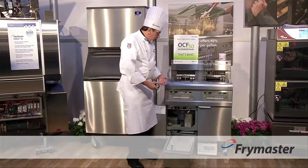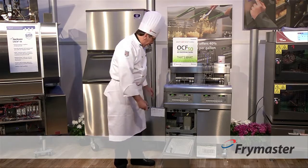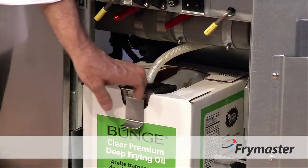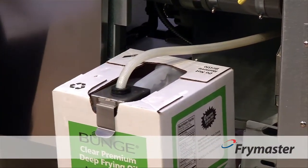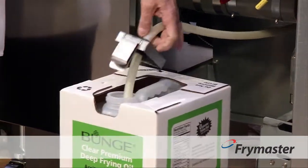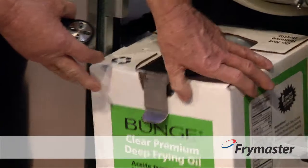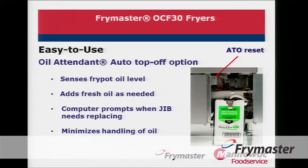Gone are the days where you have to continually remove that oil back and forth. The third feature I want to talk about is our proprietary oil attendant system, or we refer to it as automatic top-off. As you can see, it's simply a 35-pound jug. You remove the lid, you remove the tin foil lining, and you insert the hose into the jug, lock it down on the front, slip it back into place, close the door, and you're now set up to keep your fryers at the optimum level.